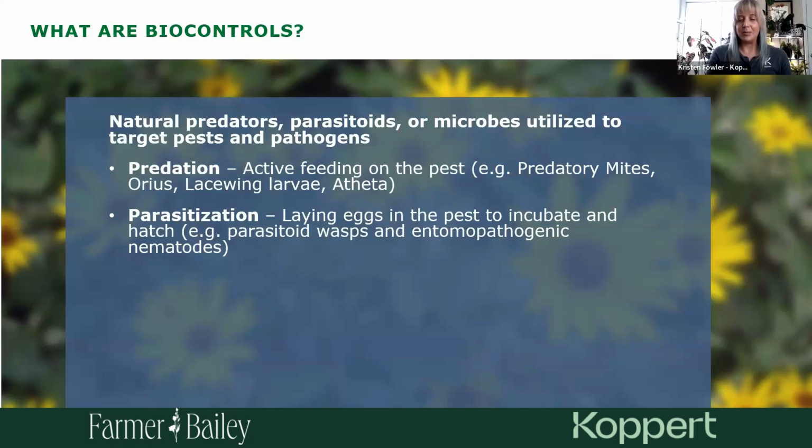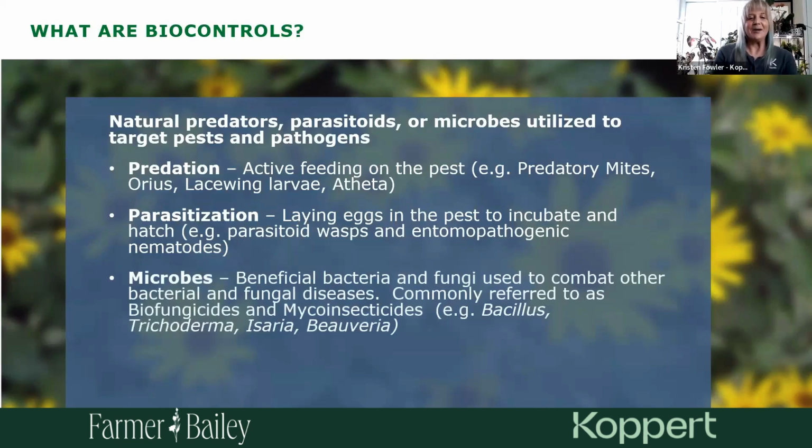And I'll get to this later, but when I say wasps, I'm not talking about the ones that attack you at a picnic. They're very small and very innocuous. You won't even notice they're there.